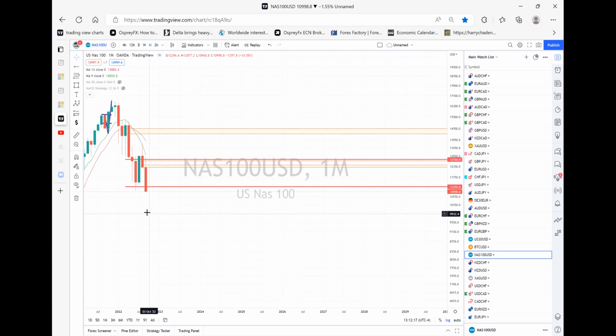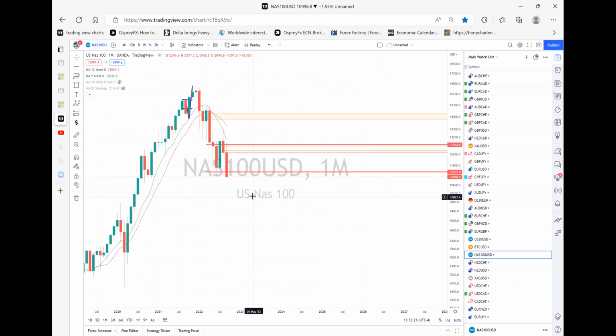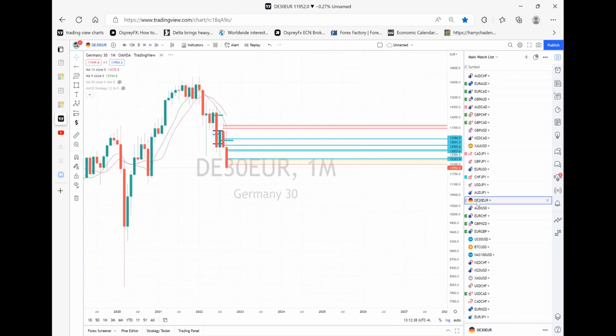I don't know how far it will push down before it retraces back up to the moving average, but these indices are going to drop, guys, until they stop raising interest rates. And hopefully you already know that. But if you don't know that, you heard it first from me. These indices are going to drop until they stop raising interest rates. So if you're buying indices, I want you to ask yourself why when they're dropping.